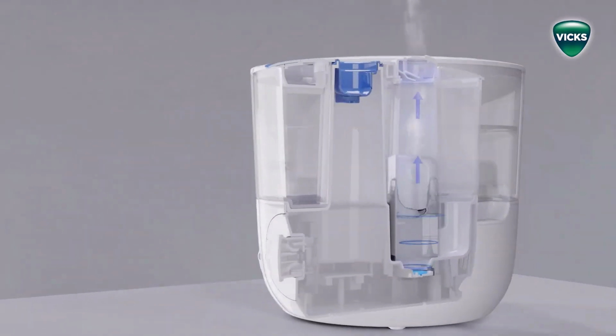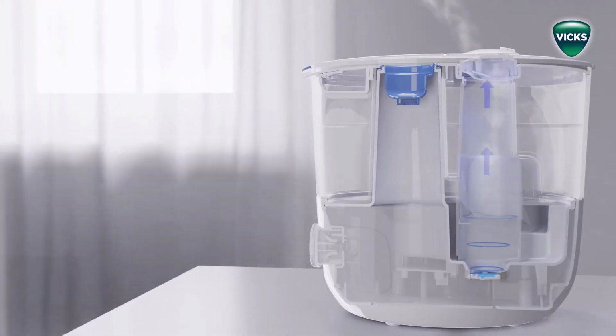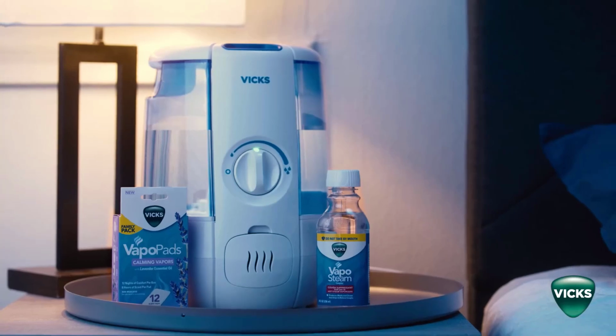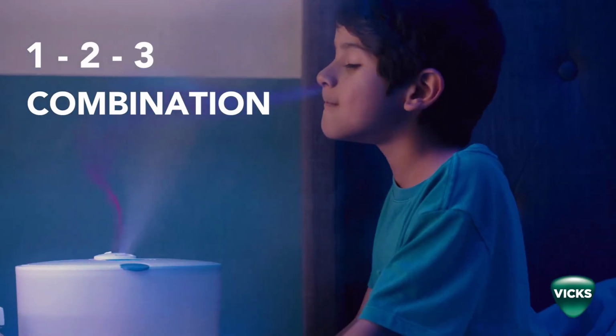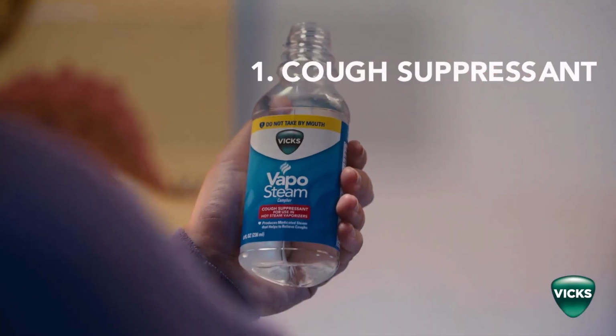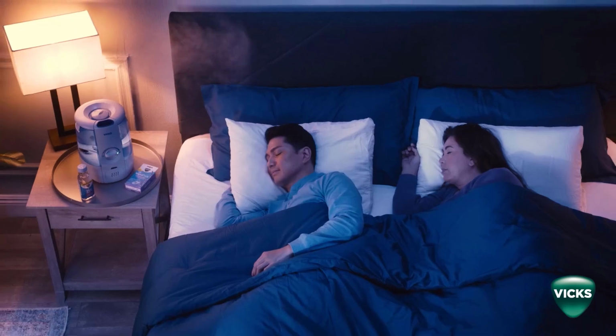Product details: type, ultrasonic, room size, 250 square feet, capacity, 0.6 gallons. Dimensions, 8.6 by 8.5 by 8.6 inches. Runtime, up to 24 hours, mist temperature, cool.